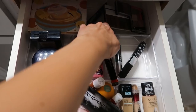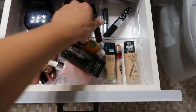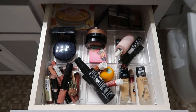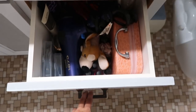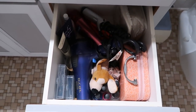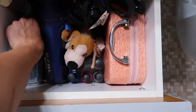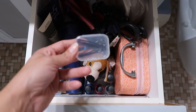I think I may have a little bit too much makeup in general still, but this whole series is round one. This is round one of decluttering. Eventually, we're probably going to have to do round two, maybe even round three. So there's still a lot of work to be done. Also, underneath Ian's drawer is a completely empty drawer. I wanted some of the drawers to be empty, and in fact, before I started decluttering this area, there were actually a couple of drawers that were empty.